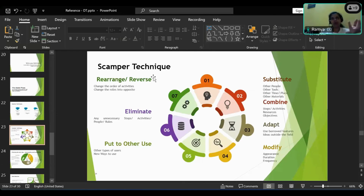So you take any product or any experience and you look at what can you substitute in it, right? If it is a product, can I substitute the material for it to be lighter, right? Or if it is an application, can I substitute the elements of the color and font, so that people with visual disabilities or color blindness can still use it, right? So that's an example of substitute.